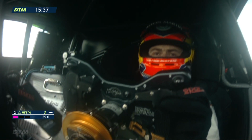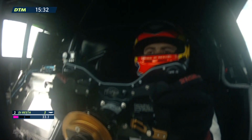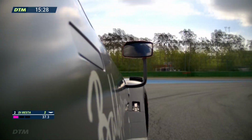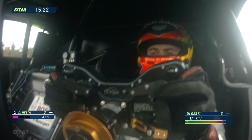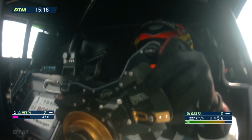Pietro Fittipaldi has delivered a 1:37.370. Paul di Resta making some adjustments there to the brake bias. That adjusts the percentage of braking force that's used at the front or the rear. Through the hairpin now goes Paul di Resta. And a big drag down now to turn number 7, which is taken absolutely flat as he once again makes adjustments to that brake bias.